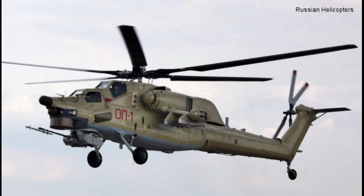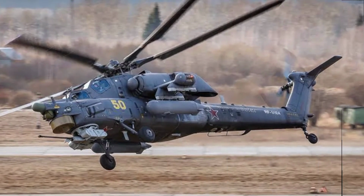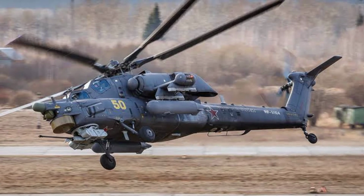The Mi-28 can fly at a maximum speed of 300 km per hour, can fly rearwards and sideways at speeds up to 100 km per hour and is able to hover turn at 45 degrees a second. The helicopter design is based on the conventional pod and boom configuration, with a tail rotor.